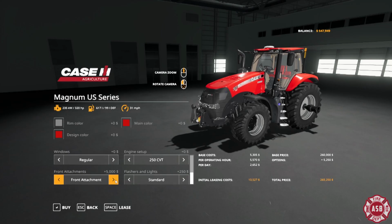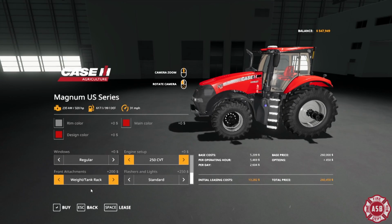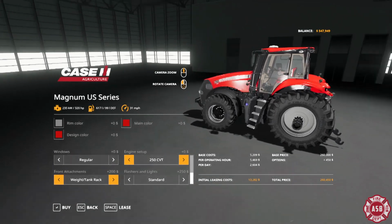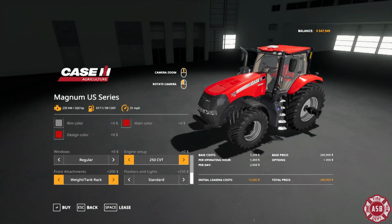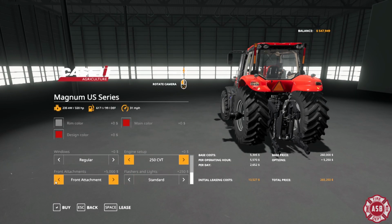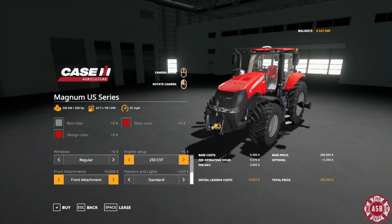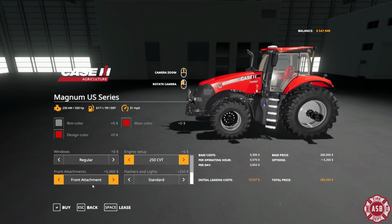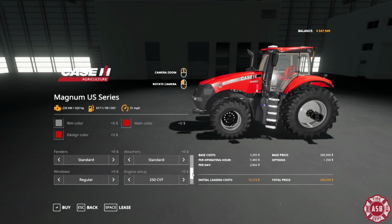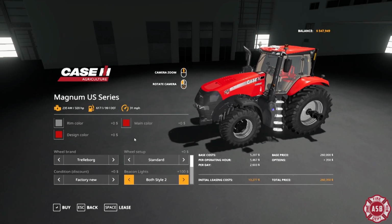We have a little bit of an issue, because I don't really want to put the front attachment on this tractor. I guess I kind of have to right now. I really wanted to get the weight and tank rack, because it has some special side tanks that go with this mod. But you know what? I think we just need to get the front attachment for now. I also want to get a Puma, just for use around the farm, like for the grass work. You know what? We are just going to get the Puma. I already gave ourselves the $100,000, so we might as well go. Just changing my plans on the fly. Don't mind me. All right, that is going to be our Magnum US Series and 250 CVT.